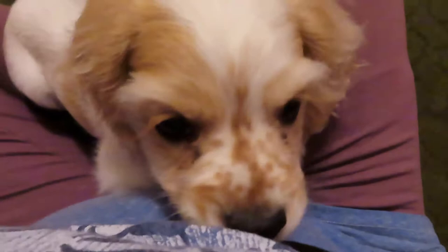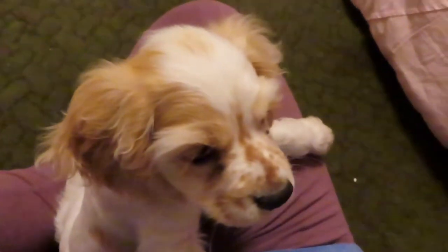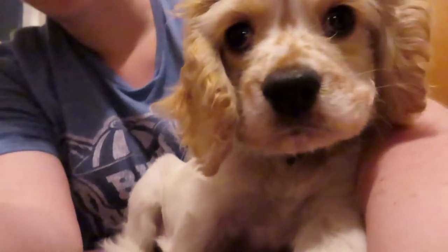Come here, Jack! Hi, buddy! In the makeover room, I decided that I needed to put a spot for Jack to be able to come visit whenever he wanted. He's so cuddly and so loving. And like most puppies, he's very curious.